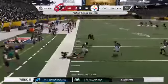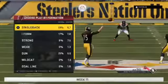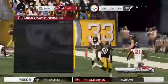Now Goff. And for the 3rd time here in this half, it's intercepted. Picked off by Keanu Neal. Kelsey, the intended receiver there.